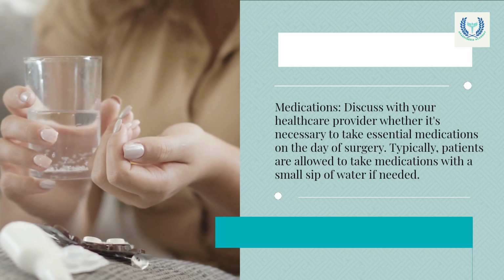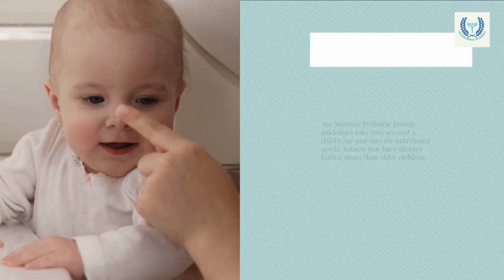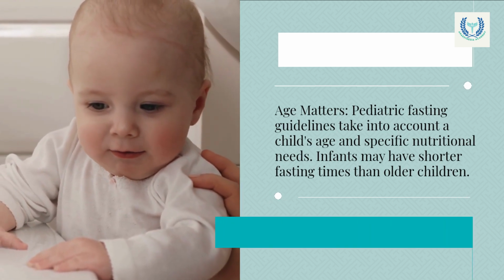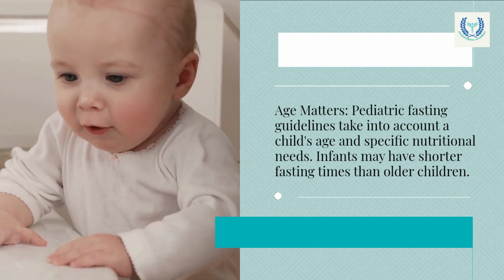Pediatric patients. Age matters. Pediatric fasting guidelines take into account a child's age and specific nutritional needs. Infants may have shorter fasting times than older children.